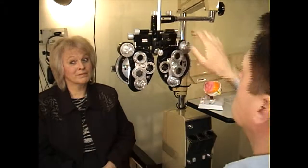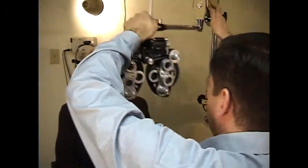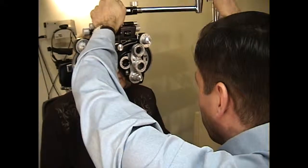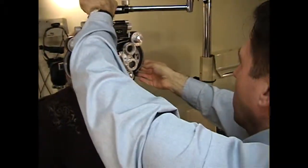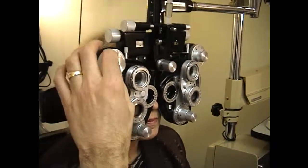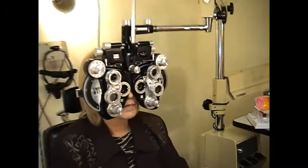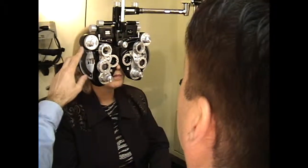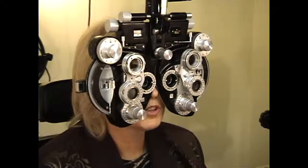The refraction is the part of the eye exam that the optometrist is best known for. Careful testing will determine the appropriate combination of lenses that will focus the image on the back of the eye and offer the best vision possible. As well, the optometrist will take into consideration any specific needs that a patient may have and may prescribe eyewear for special uses such as computer work or hobbies like needlepoint.